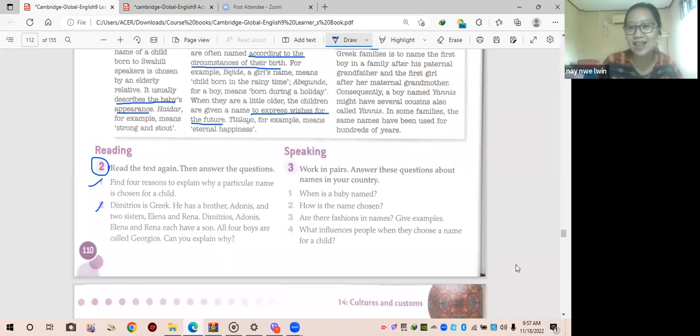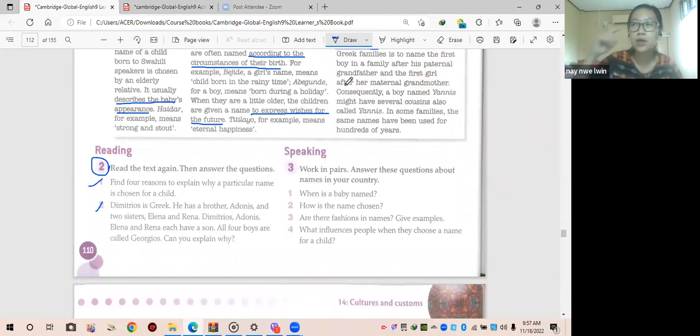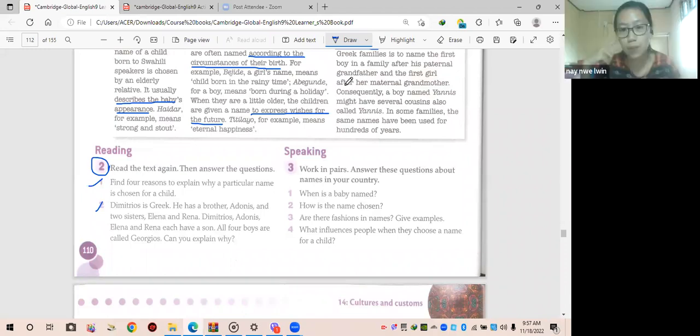Okay. So is there anything that you know about the naming system in our country for the babies? They usually name the first letter of the name according to the day they were born. Like Monday born or Tuesday born or Wednesday born, right? So they have to follow that pattern. So there is a naming pattern there, right?